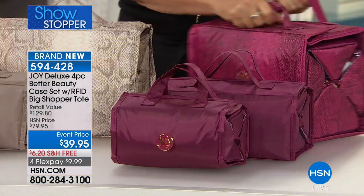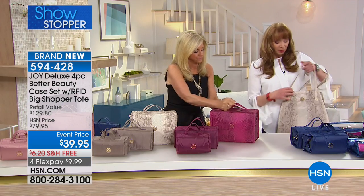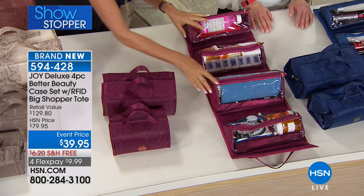And it's actually better than that, because if you think of the Michael Kors and the Pradas and the Longchamps who do similar style nylon handbags, I mean, come on. You couldn't touch a price of, especially with a flex pay of less than $10. Oh, yeah. Look at this.